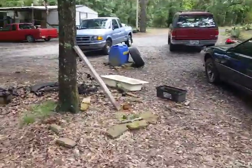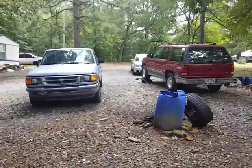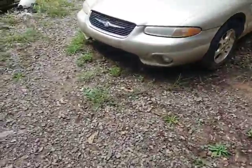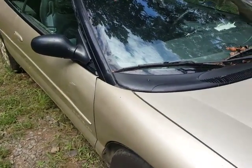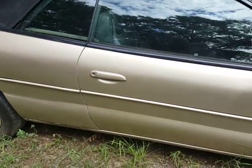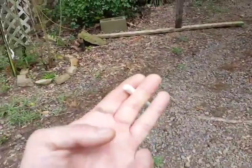So this car and that truck and my fiance's car, right over there in front of the SUV, are going to be the only three cars that I'm keeping. No more flipping cars. This car here, if she decided she didn't want it, I was going to fix it up, get a good dependable vehicle, and turn around and resell it. But I'm not going to be doing that. Three cars is all I'm going to need.